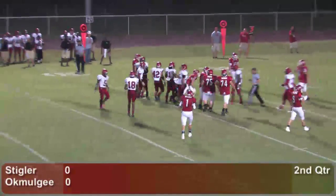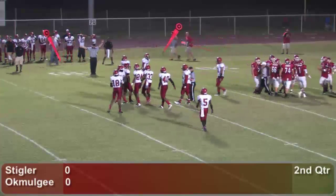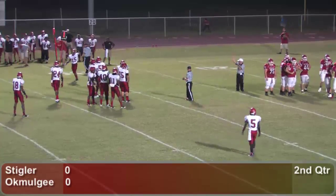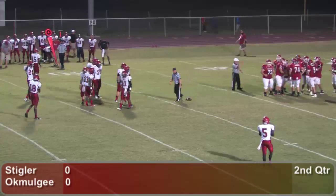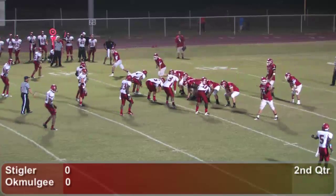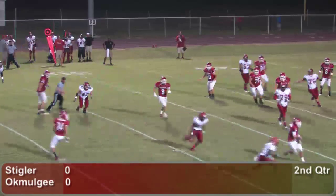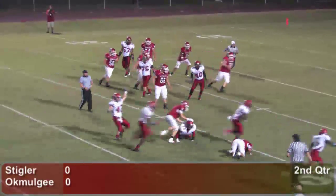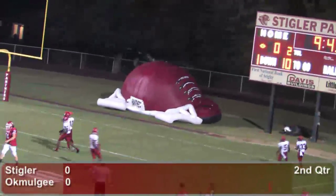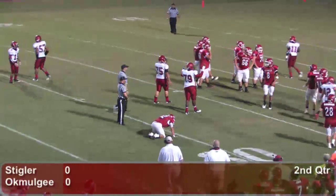This time, Jake Henson on the reception. Jeremiah Williams on the stop, not before about a 12 or 13-yard gain all the way up to the 28. So it's a 1st down for the Panthers, 1st and 10 from their own 28. Dacon Wilson.